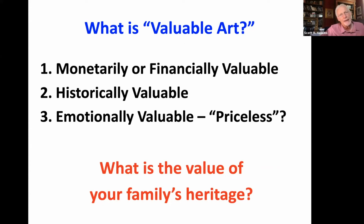Is it going to be irreplaceable? Is it going to be super important for the next generation of people coming after you? And so what is the value of your family's heritage? Huh? That's a rhetorical question, because obviously you can't really answer it quickly.